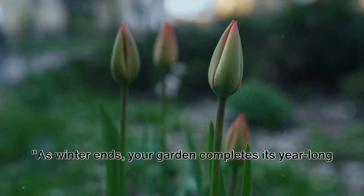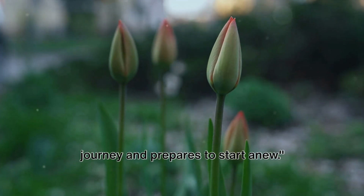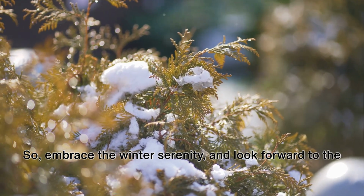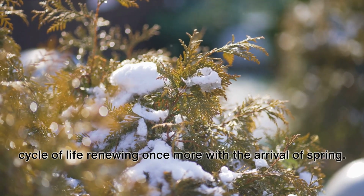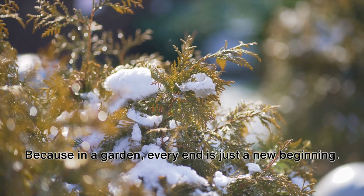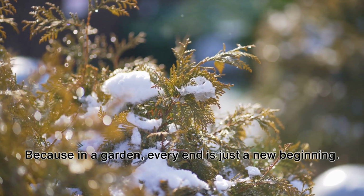As winter ends, your garden completes its year-long journey and prepares to start anew. So, embrace the winter serenity and look forward to the cycle of life renewing once more with the arrival of spring. Because in a garden, every end is just a new beginning.